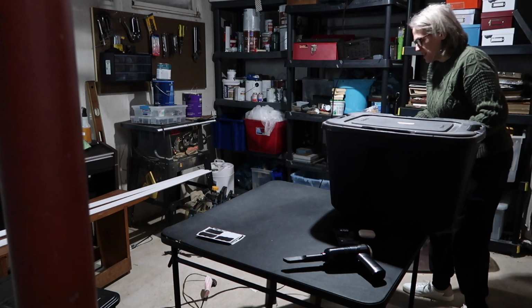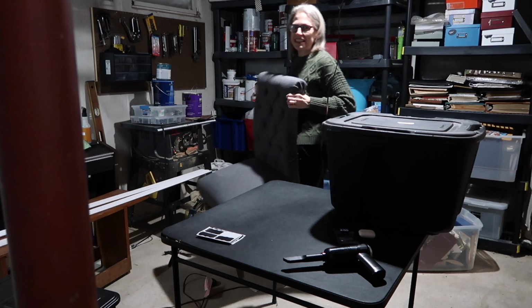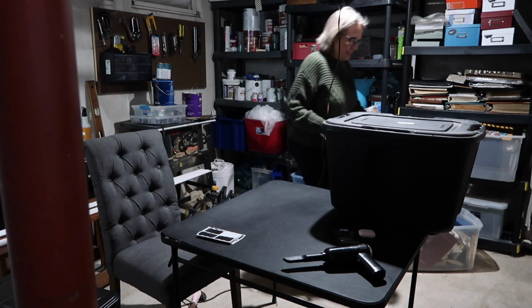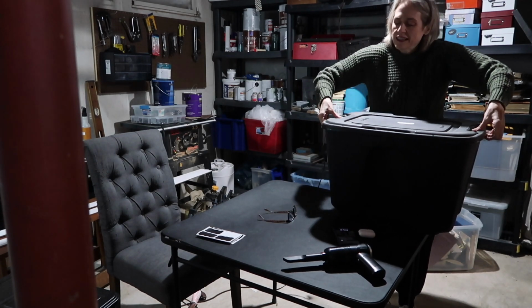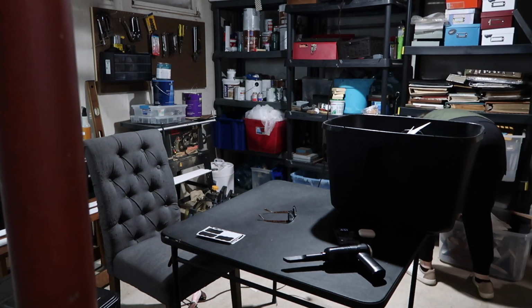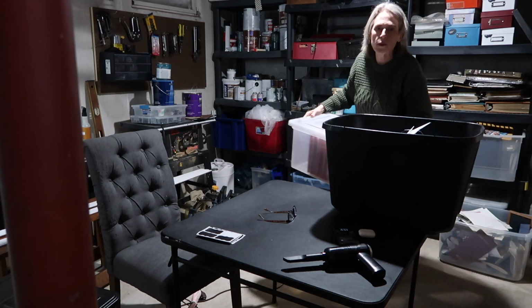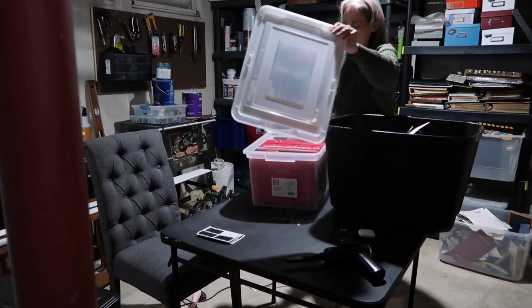Okay, I got my little workstation set up here. I got my little heater on. Feels good. This is a file box where I declutter them into for stuff that I plan to keep.